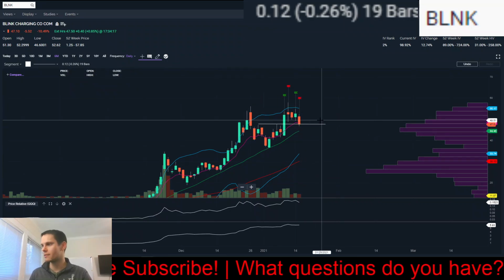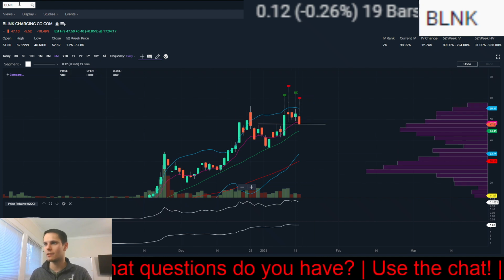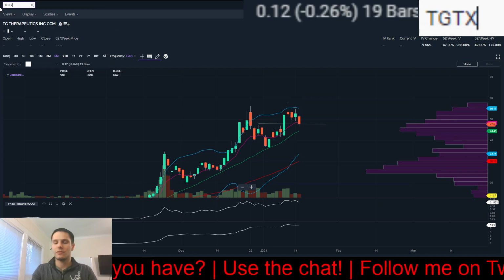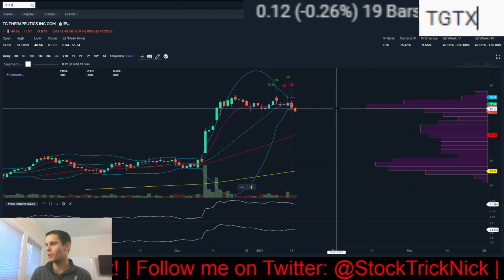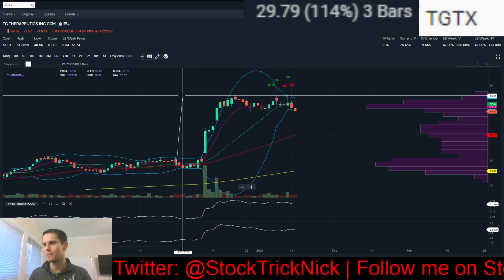We'll definitely keep this on the watch list, but it might need some time to get going again. It's BLNK. Next we have TGTX, and this was my largest holding going into the week. I had about 20% of my portfolio in this. This is my favorite type of setup, a high tight flag.